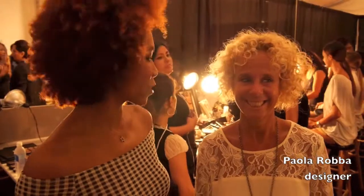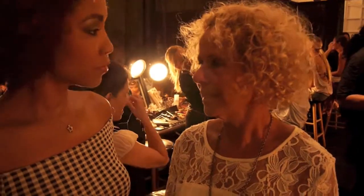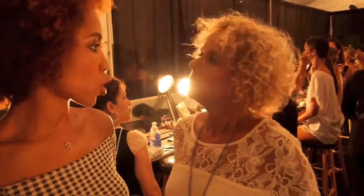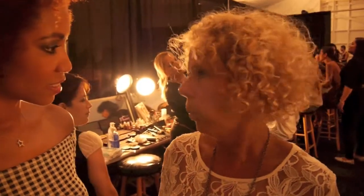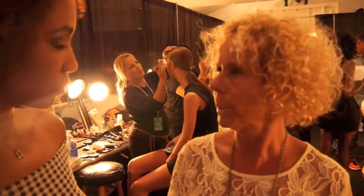Well, Fashion Style Miami is backstage at PoKo Pano with none other than Paola Raba. Paola, I know that you've been around since 2002. What does it take to be successful in this business? Patience. I love what I do. That is the reason for my career so far. What does it mean to be here, and how is it different from any other swim show or fashion show in the States? You know that I decided not to do my show in Brazil because I prefer to do it here. So I think it's much more important to do it here instead of Brazil.